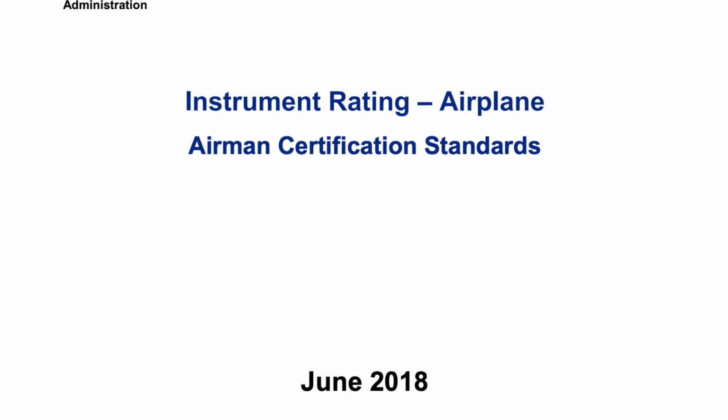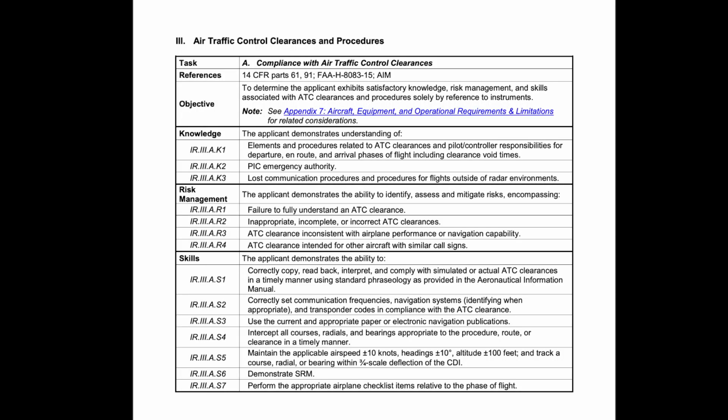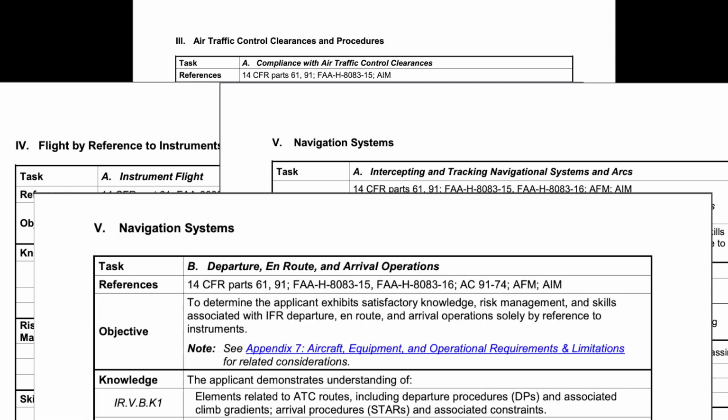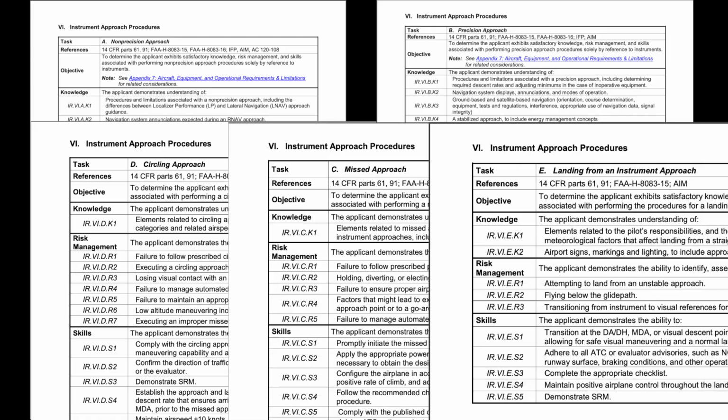When you look at the instrument pilot ACS, there really aren't that many tasks. There's about 8 or 9 tasks you have to learn. You have to learn how to comply with clearances. You'll have to learn how to fly the airplane by the instruments, do departures, fly en route, do arrivals, a couple different kinds of approaches, and you might circle, miss, or land. But other than maybe a holding pattern, that's about it, right? There's not that much to the instrument rating.